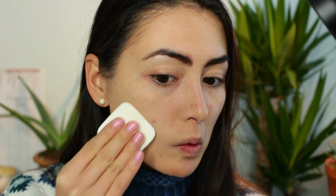It doesn't look totally dry, which is nice. I am going to apply a little bit more on my problem areas here, see if we can build it up. It doesn't really build up that well. I'm surprised that they wrote that it's buildable because I feel like that didn't really build up that well.